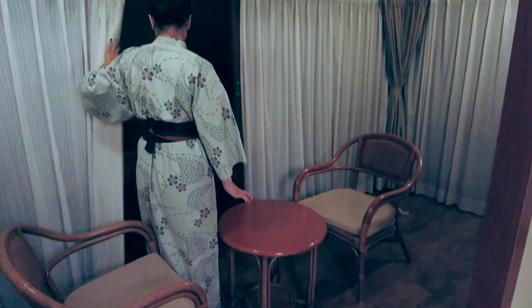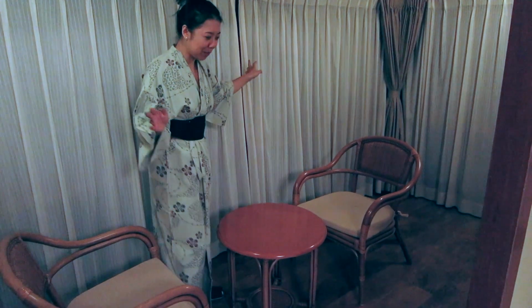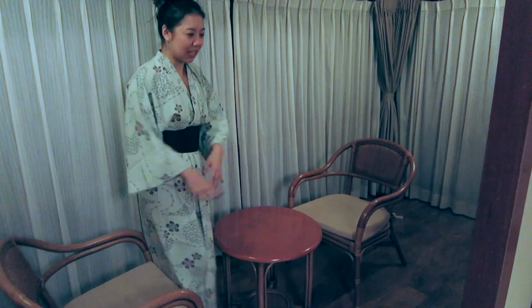Nothing too fancy there. This is our sitting area where we'll enjoy the view, but right now it's extremely dark. It gets dark here around 5 p.m., and we just checked in, and it's already dark. This is the sitting area where you can enjoy tea.